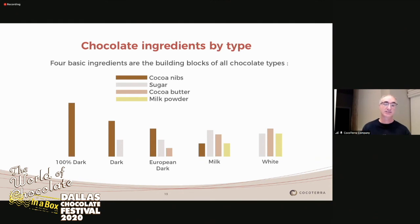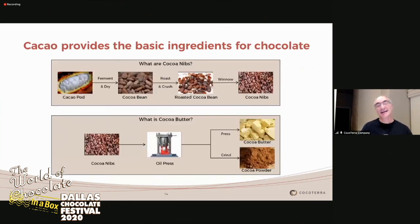If it's 75% cacao, typically what that means is that you have 75% nibs and about 25% sugar there. European style dark will have added cocoa butter. Milk chocolate will have all 4 of these ingredients, and a white chocolate will have sugar, cocoa butter, and milk powder. And so you get an idea of, one, what ingredients are in these different types of chocolates, but also some of the health profiles of each of these. So obviously the darker the better. From your dark chocolate will be the most healthy to your white, less healthy. Okay. So, but where do the actual nibs and cocoa butter come from? We'll get into that here.